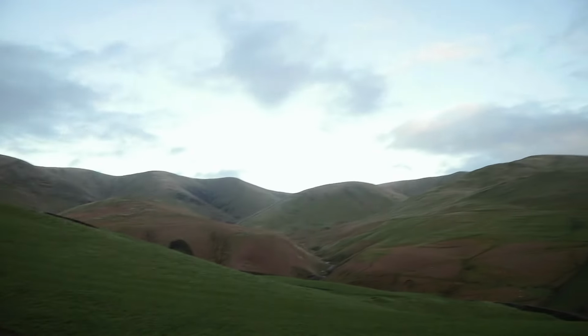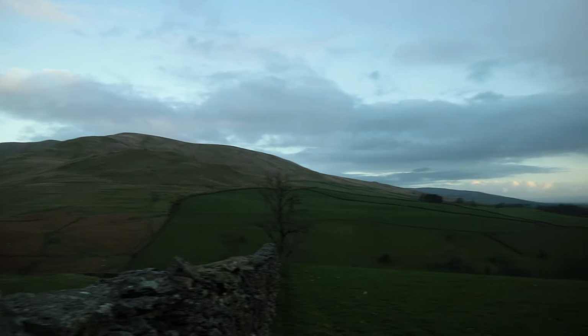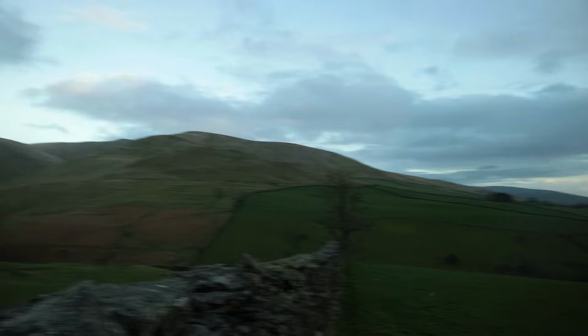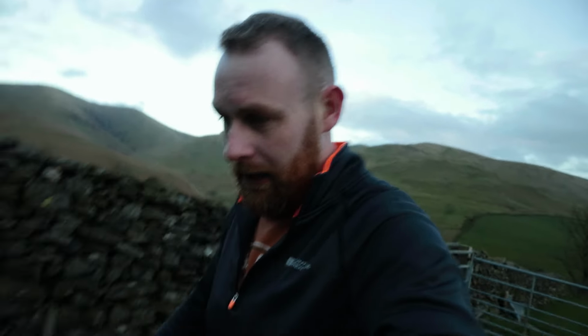You can't see much behind me, but when I pan the camera around, look at that. That is our view for the evening. Fantastic. I might even get the drone out and do a little flyover. Yeah, we're just going to get the fire going now, and then we can get it all nice and hot and ready for tea. We're having steak on the fire tonight.